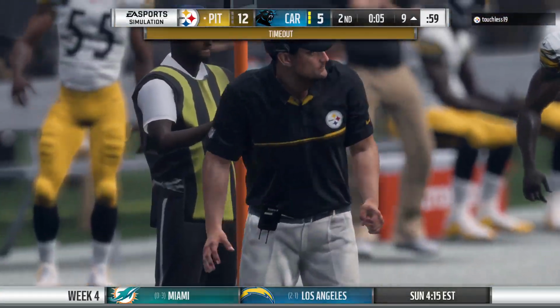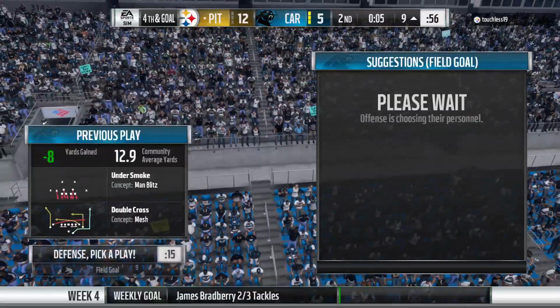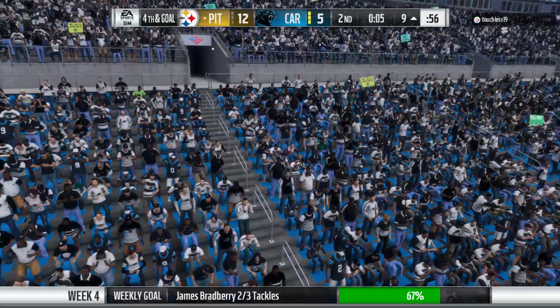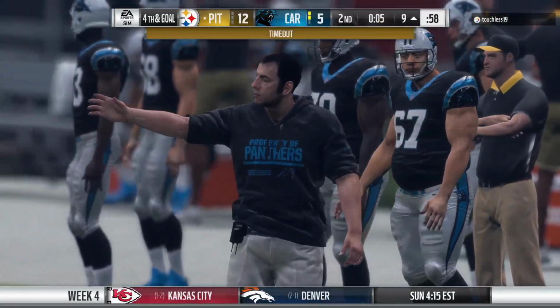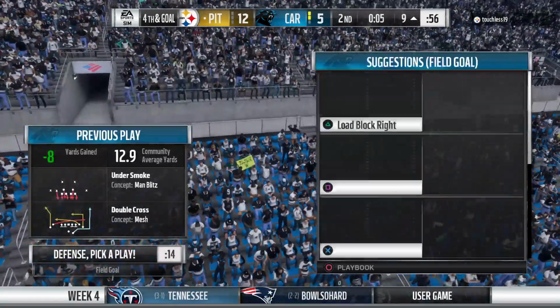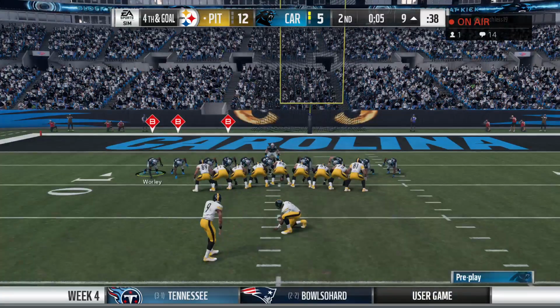Down he goes. Sacked at the 10. And they'll burn the timeout with 5 seconds left. A chance to try to add 3 points before heading to the locker room. So they won't get a touchdown, but here's a chance to at least get 3 to end the first half. And they're going to take a timeout defensively. So with 4th down coming up, they go ahead and burn it and say we'll see what happens.